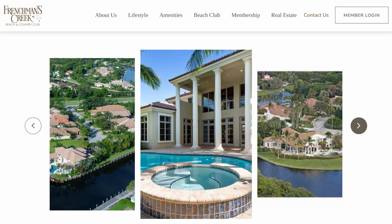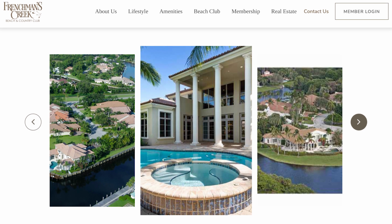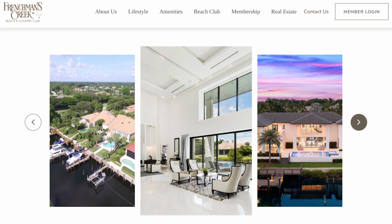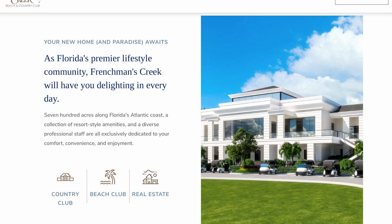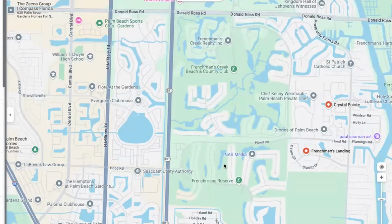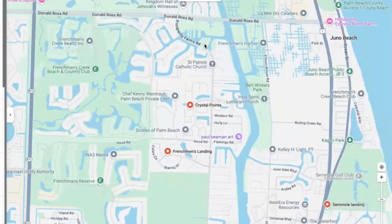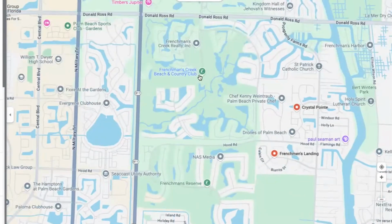Now, Frenchman's was originally developed in the late 70s, and it's really maintained its reputation as a beautiful, very private golf community. The thing I like about it too is that it has a beach club that's over here. Here's Frenchman's, and you just go over Donald Ross, and they have their own beach club over here at Juno Beach, which is really unique. And it's really truly a contained resort living. It's golf, racket, dining, fitness, a spa, in addition to the beach membership.